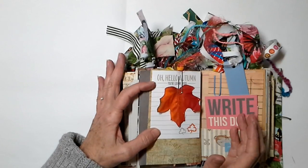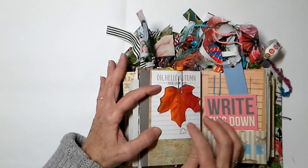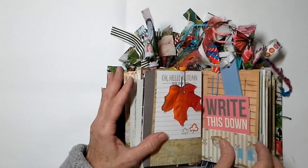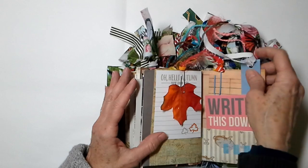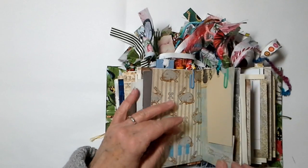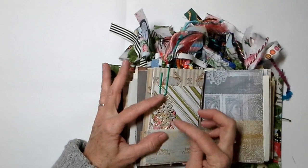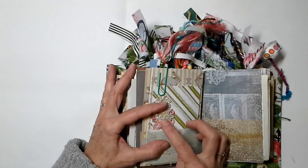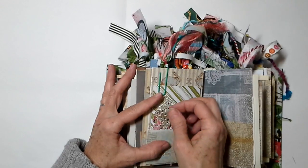This one is about autumn. Oh, hello, autumn, you're looking good. And I've got a little maple leaf here. It's a very sparkly little maple leaf. Write this down, and there's a skinny book for you to write something down in. A tag for you to play with. These are great border strips, man. They look almost like lace.